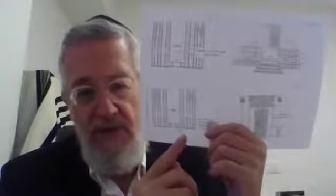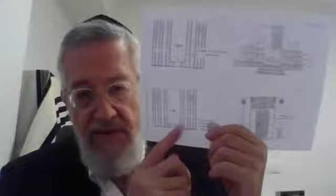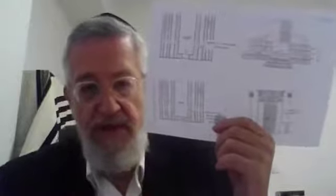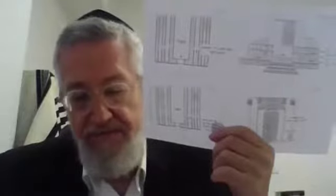So basically, the difference of opinion is that the Tana, the first opinion of the Mishnah, says that the Kohen walked through the corridors, went right into the Heichal and opened doors. Rabbi Yehuda says you don't go into the Heichal. You go into the northern door, into the next corridor, you come to the doors, you open the set of doors, and now the Heichal is open without the Kohen needing to go into the Heichal. That's Mishnah Beis.